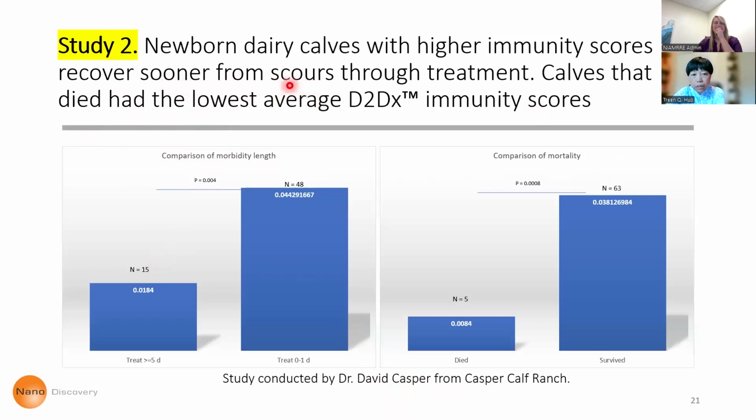So basically, as we know, scours is a big issue in dairy calves. His data shows newborn dairy calves, where the test was conducted a few days after their birth, just arrived at the calf ranch. You can see the higher immunity score group, for example in morbidity length: the ones that didn't need treatment for scours or just one treatment, versus those who needed more than 5 days of treatment. There's a significant difference with the immunity score.